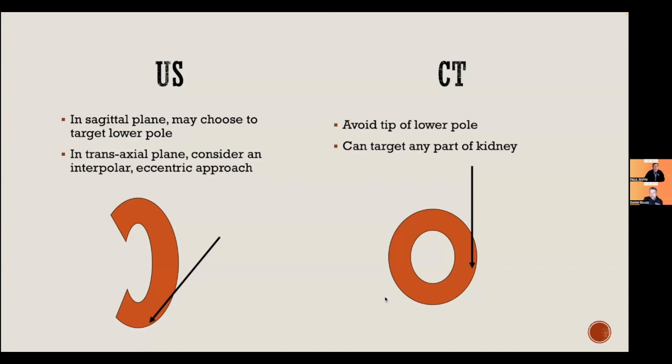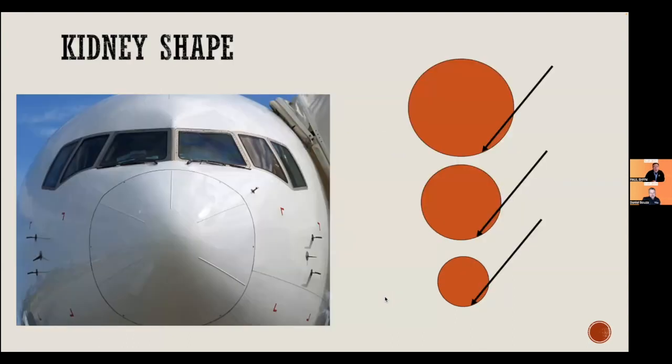In transaxial plane, if you're using ultrasound, you want to consider the interpolar location so you can remain eccentric in targeting the cortex. On CT, you want to try to avoid the tip of the lower pole, and you want to try to remain using an eccentric approach, tangential approach, when you're targeting just the cortex. I like to think of the shape of the kidney as sort of reminiscent of the nose cone of a Boeing passenger jet, like a 707. One of the things you'll notice is that the shape of the nose is a bit faceted. It's not perfectly oval or perfectly round.